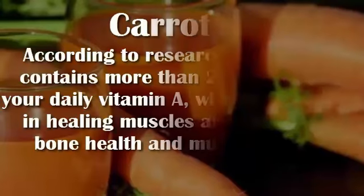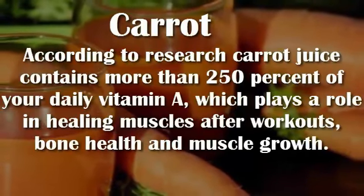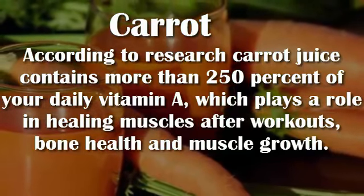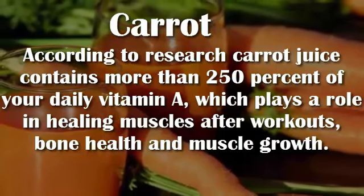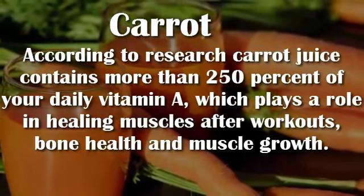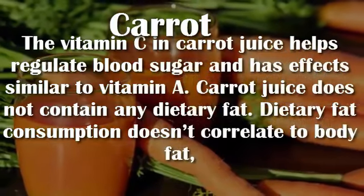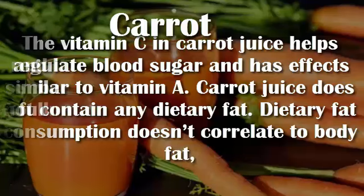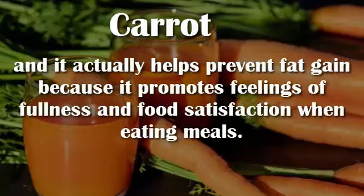Ingredients needed: carrot. According to research, carrot juice contains more than 250% of your daily vitamin A, which plays a role in healing muscles after workouts, bone health and muscle growth. The vitamin C in carrot juice helps regulate blood sugar and has effects similar to vitamin A. Carrot juice does not contain any dietary fat. Dietary fat consumption doesn't correlate to body fat, and it actually helps prevent fat gain because it promotes feelings of fullness and food satisfaction when eating meals.